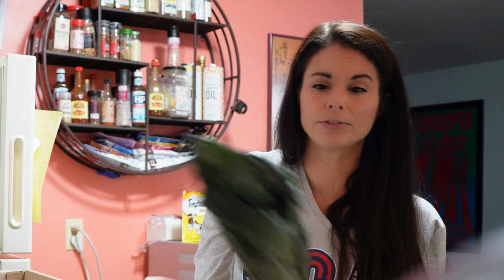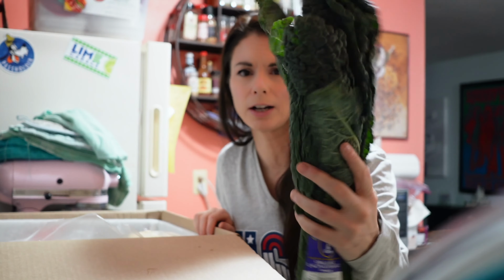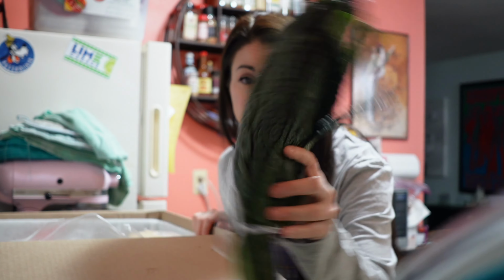This is some nice flat leaf kale. And it actually looks pretty good considering it was sitting around for a day while FedEx said they delivered it. I don't know what that was about. Some apples. These are 2 Fuji apples. They look good.